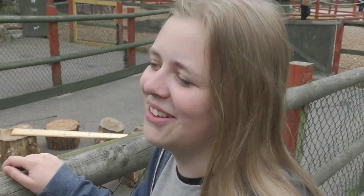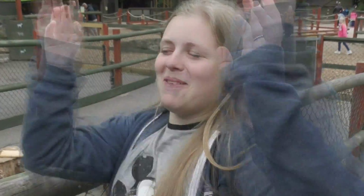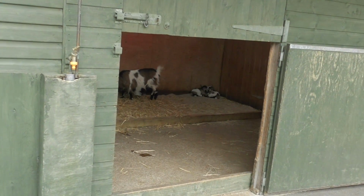You love goats, don't you? And of course, when we went to Wildman Safari Park, I let the goats out. Who let the goats out? Me! Ooh, me! For Charlotte. I want to see them. There they are. We'll have to come back.